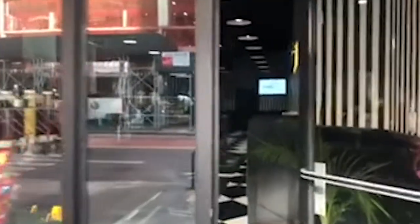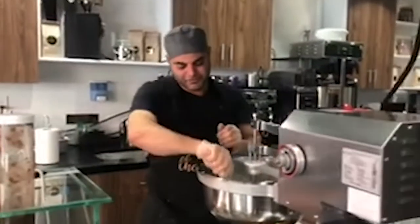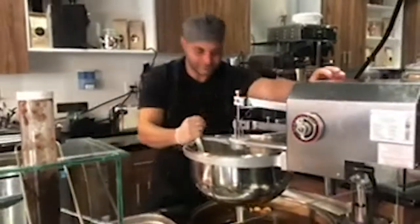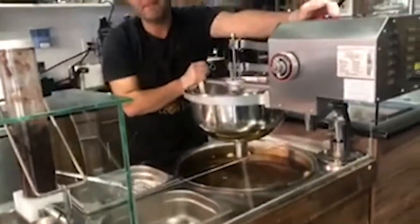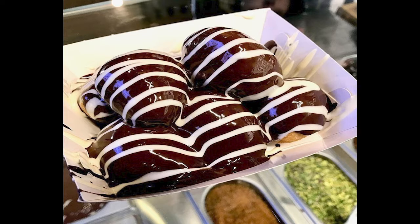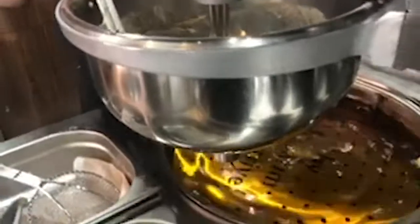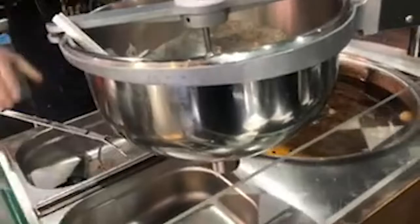It is actually interesting because they are entering the US market now with one of the new products, which is very well known in Turkey. It's like a fresh donut called lokma. In Greece, they call it lokmades. It's very famous. They have this fresh donut made with chocolate. So that's why it's called Choco Loves Nuts.